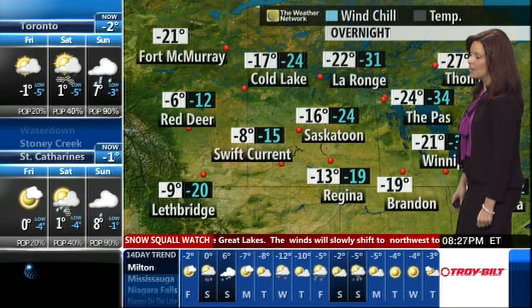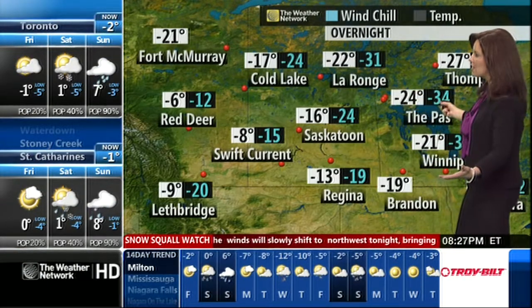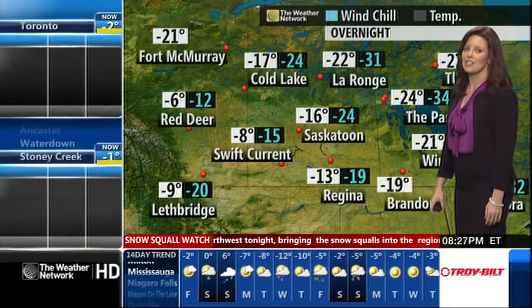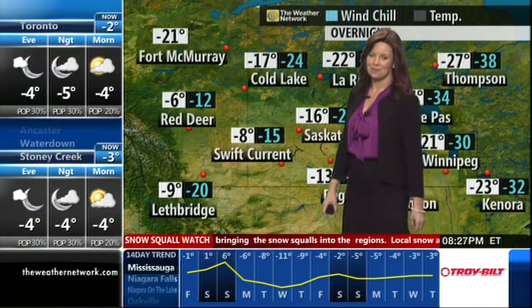Here are your temperatures overnight, anywhere from about minus 2 to minus 21. And these temperatures, this is nothing, folks. Wait till we get into next week. You're going to see some of the coldest air that you've seen yet in the last year. We'll be back with much more.